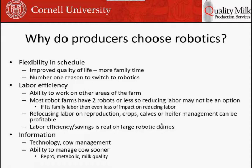I have to say, labor efficiency is present, it is relevant, but I don't think it's there until you start getting to 3 or 4 robots. I've yet to see a farm install 2 robots and be able to eliminate labor. I think it's just the switch. There is efficiency in labor if you can focus on another area that was your weak link in management, be it repro, crops, calves, and so on, and improve the overall efficiency. Maybe it shouldn't say just labor, but the overall efficiency of the farm as a whole.